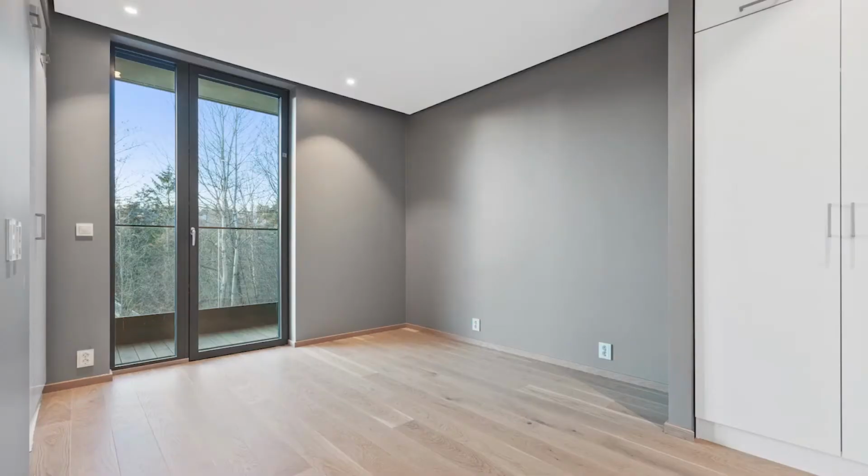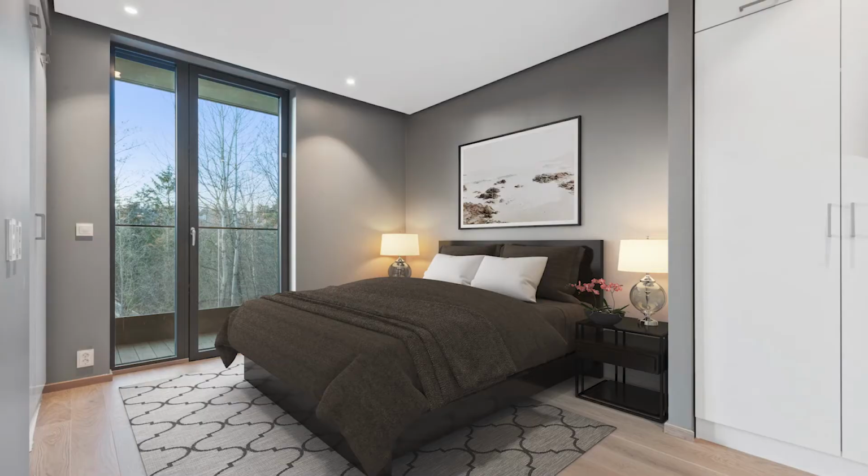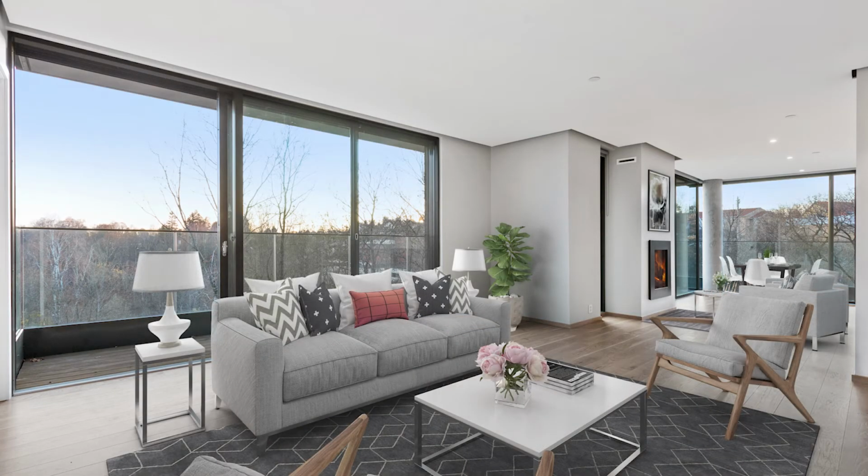So what is virtual styling? Well, as the name implies, it's furniture that is not there, furniture that is placed digitally in your apartment. So we take the pictures first and then digitally we put the furniture in your property. It's really outstanding, the quality that you get nowadays with this fancy software. Take a look at these pictures, for example.